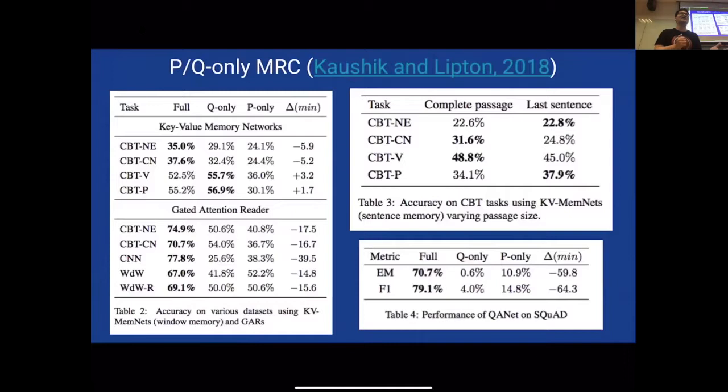So it's using this kind of association, which shouldn't exist in these data sets. For example, when you see some type of words in the passage, you right away know that the answer will probably be like this. Or when you see this type of question, you right away know that the answer will probably be like this. So you don't even need the passage or the question. That's the problem of these data sets.